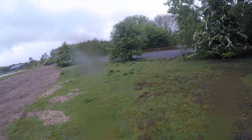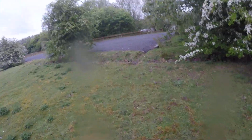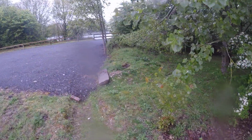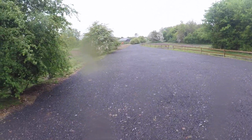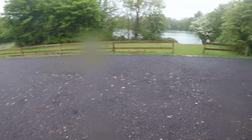There's not going to be an end to it, it's going to be a very slow process, but we'll all be fishing eventually. It won't be the same as before. I'm sure there'll be restrictions, there'll certainly be limits on the amount of people, and certainly how we go about things. You can see all this road's been lovingly done now. So yeah, lots going on.